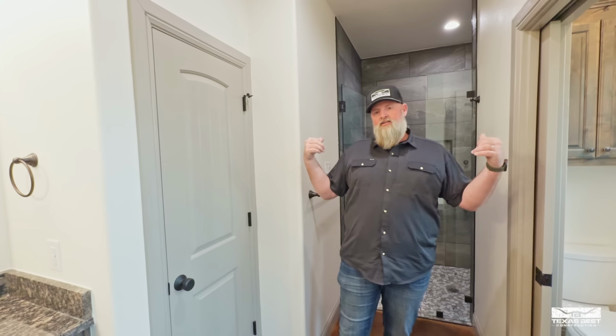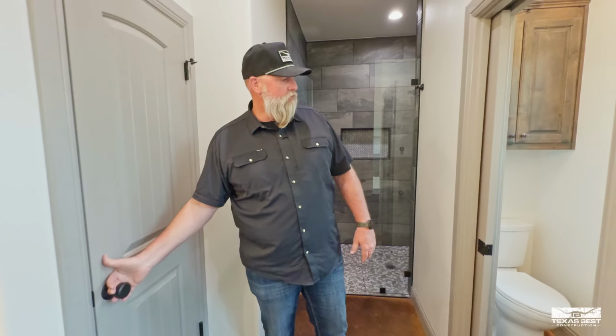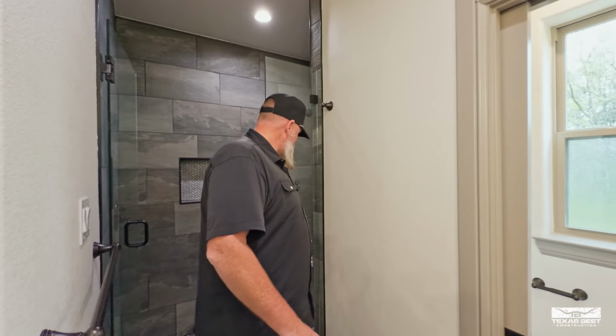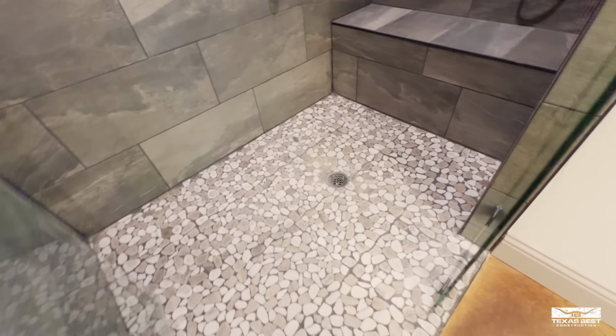Now, the bathroom continues. We have a linen closet here, which is a lot of extra storage. And then we have our private toilet area right here with more natural light. So again, there are no dark rooms here. This is awesome. And this all flows back into a huge walk-in shower, which has more of that beautiful 12 by 24 tile.